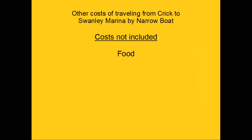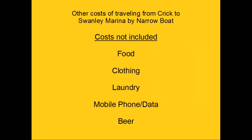Not including food, because whether you went by plane, car, jet ski, roller skates, whatever, you'd still have to eat. Clothing, for the same reasons. Laundry, mobile phone data, not really relevant to the cost of travelling on a boat. And beer.